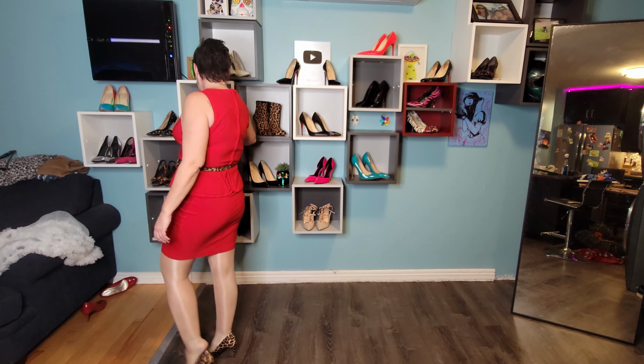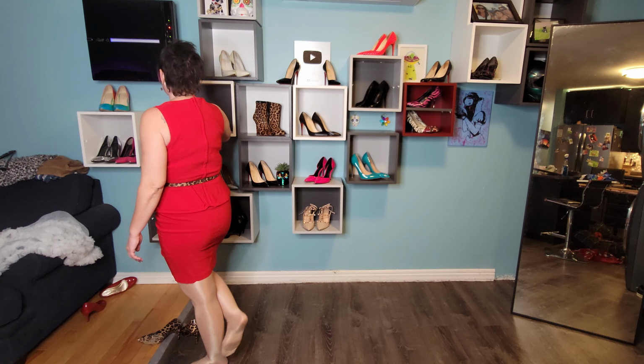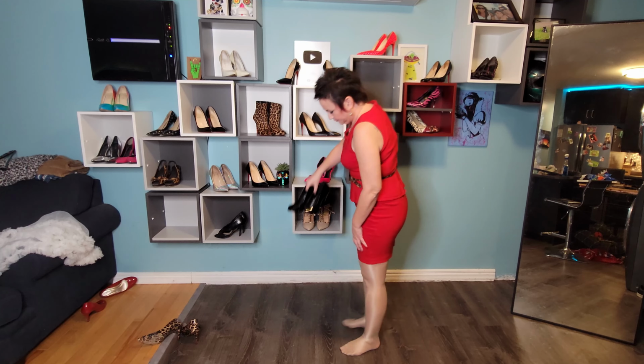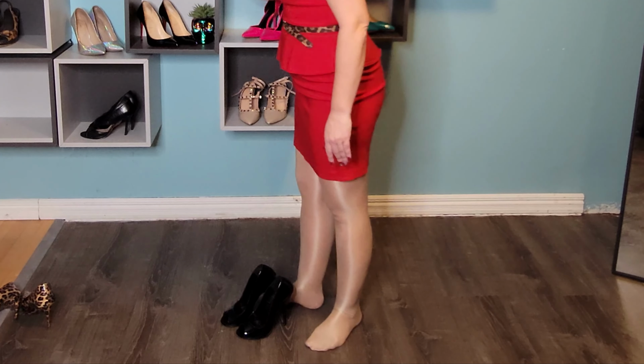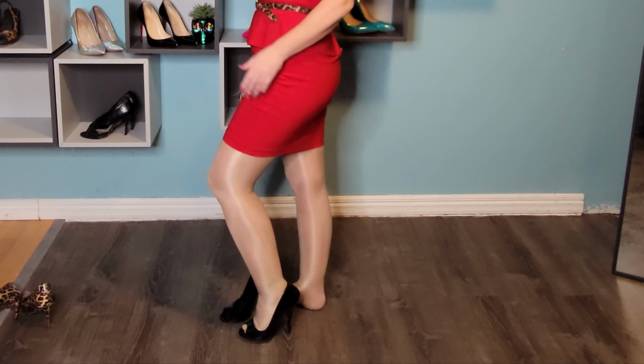Just for fun, let's try on different pairs of shoes with them. Let's try these. Because I feel like they'll suit the style of the dress. Ooh, make that bum really pop with this ruffle. What do you think?